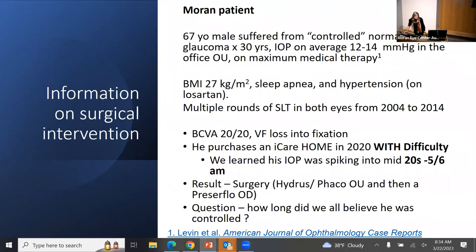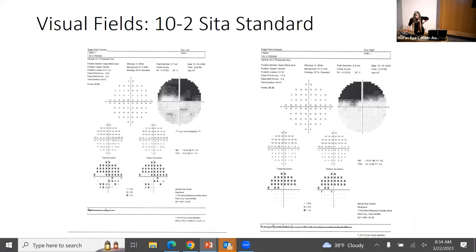This is a gentleman, 67-year-old, with controlled normal tension glaucoma. He'd been followed at Mass Eye and Ear for years. And he actually purchased the eye care home with a lot of difficulty back in 2020. And again, this was sort of the reason why we realized that other patients could benefit from it. So he was spiking into the low 20s. These are his visual fields. The question came up, what do you do with a pressure of low 20s with this visual field? And it was occurring in the early waking hours.